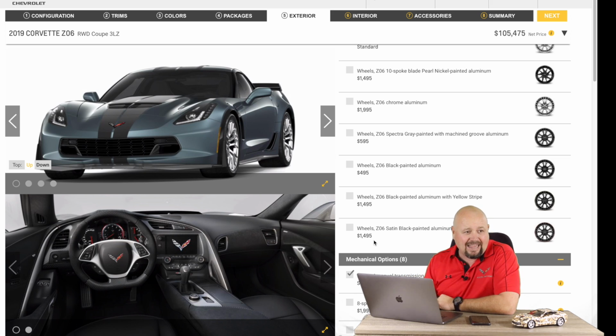Now, I've had some people say, "Can I get that little bead color around in other colors?" I think it's just yellow. Is that correct? Yeah, yellow's the only one, correct. Okay. So I'm picking that. I'm going with the Z06 wheels. We're going with the red just because it's going to tie into the rest of the car.